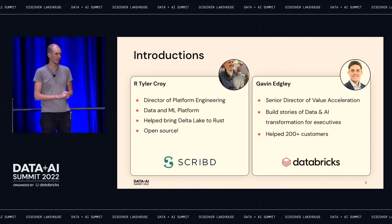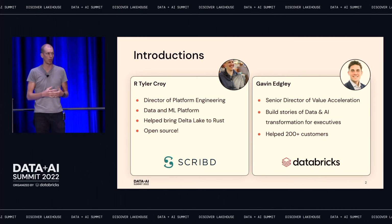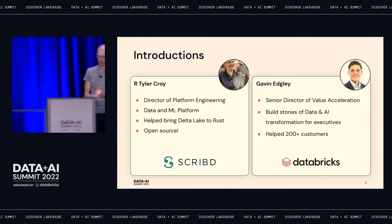Scribd also, I am very proud that we invested in and helped build the Delta RS project and Kafka Delta Ingest project. And so we're also very big investors in the Delta Lake community and some of these things around Databricks from an open source perspective as well. All right, perfect. So that's the two of us.